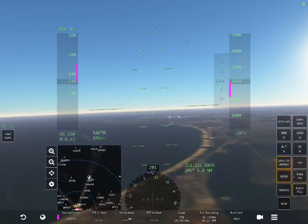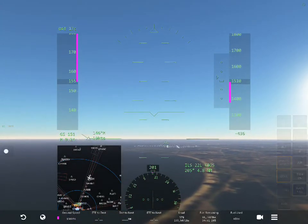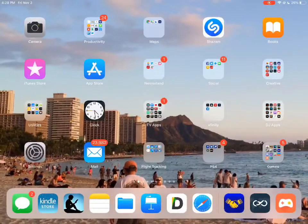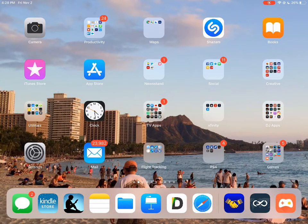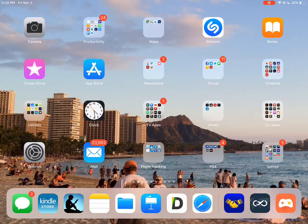Now, I need to get my VREF, or my VLS, right? So I'm yanking, and I'm trying to hold that for just a second. So, on the A321, you take your, holy, I've been streaming for a while, 26%, gonna charge the old iPad up. It's okay, Red Dead Redemption's on.